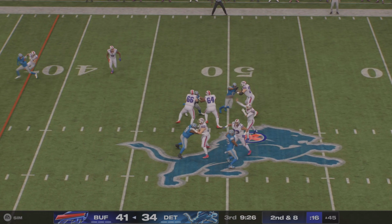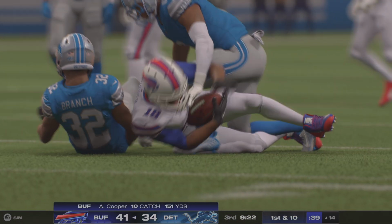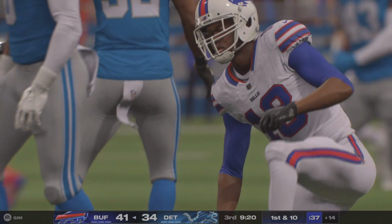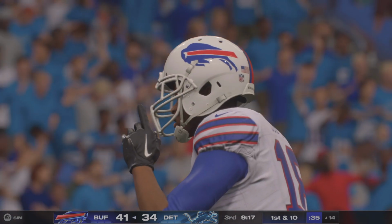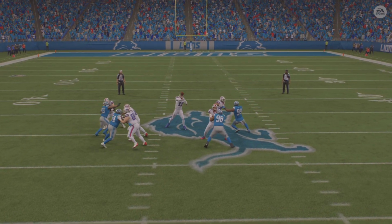Now Allen. And he'll get this one to Cooper, complete. And all the way inside the 15 before they drop him. Getting it to him in space pays off big time. That winds up going for 31.